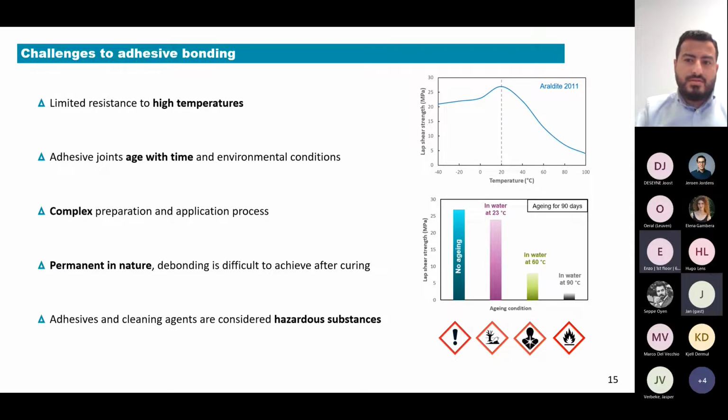But with all these nice advantages, there are also some challenges and limitations for adhesive joining. In general, adhesives are materials that have limited resistance to high temperatures, as you can see from the curve up top. A typical epoxy adhesive, for example, can reach maximum strength at around room temperature, as you can see, but at 100 degrees, for example, they have much less strength.